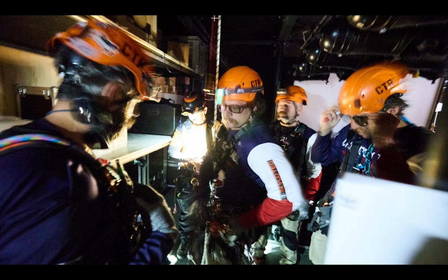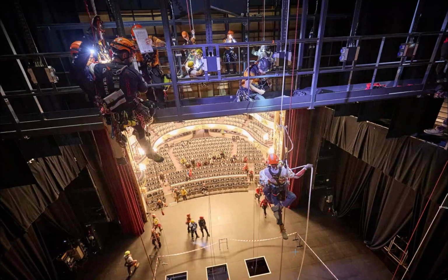But you can see the rope's headed through this trap door. This is right beneath the stage and will ascend straight through the stage and up into the catwalk area. So you can see down here there is a set of knots. You can see it on my rope too, I guess, as well.